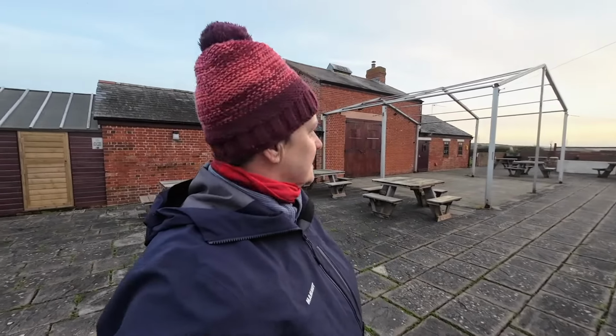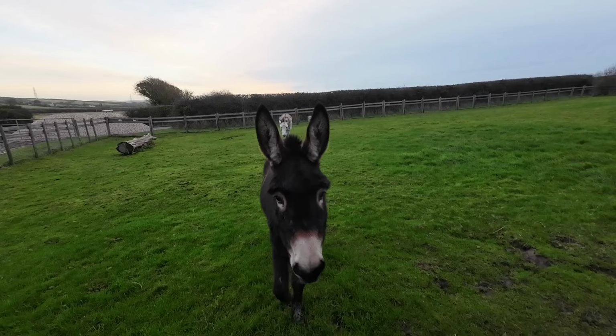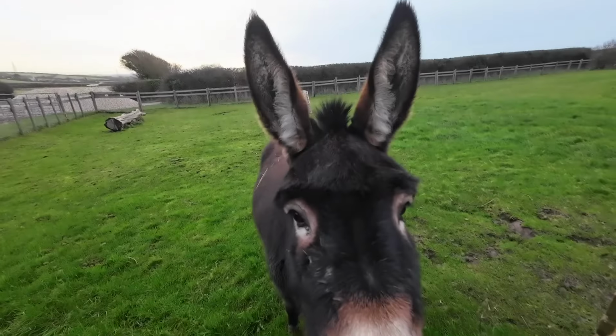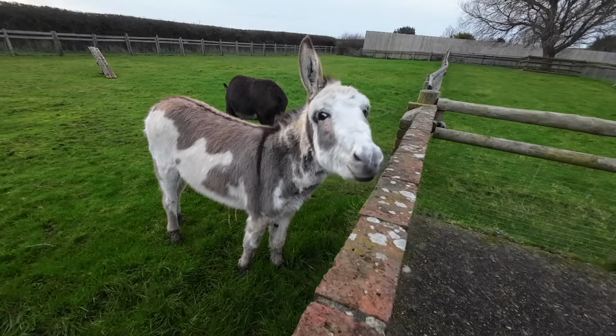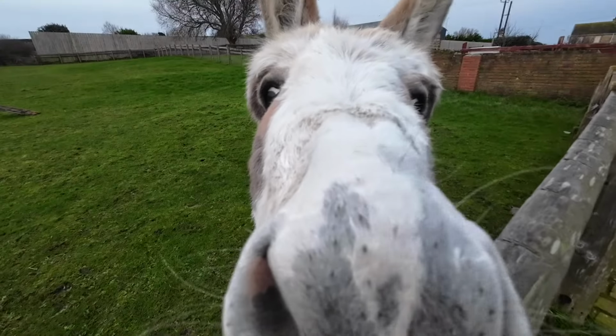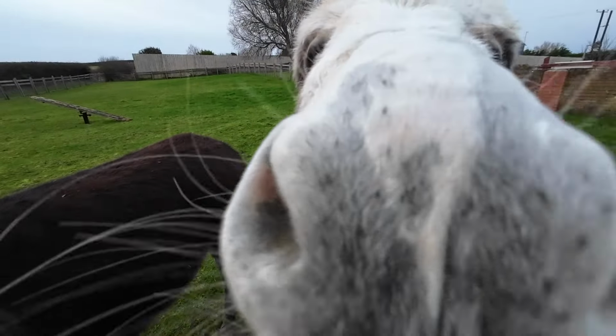So behind me there is the Red Barn. It doesn't open till Easter. And the other side is some animals, some goats. And it looks like there's some geese up there as well. Maybe a couple of donkeys.